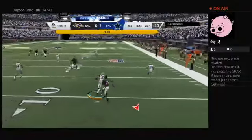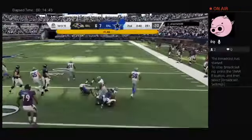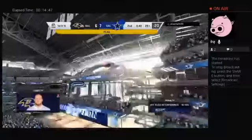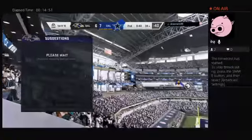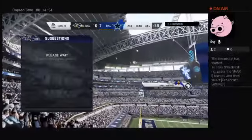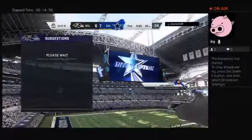Looking for Snead, and it's intercepted. Picked off by Anthony Brown. And it's a good return here as he'll get all the way up close to the 35. So they elect to decline it. And why not? Just go ahead and let the play stand, and they'll take that.